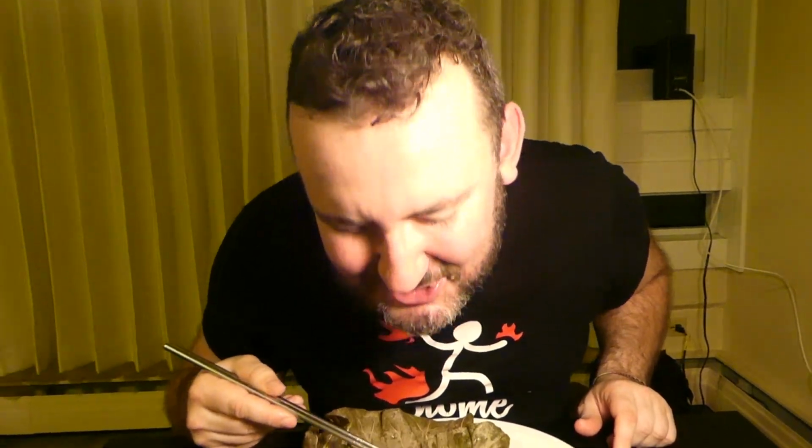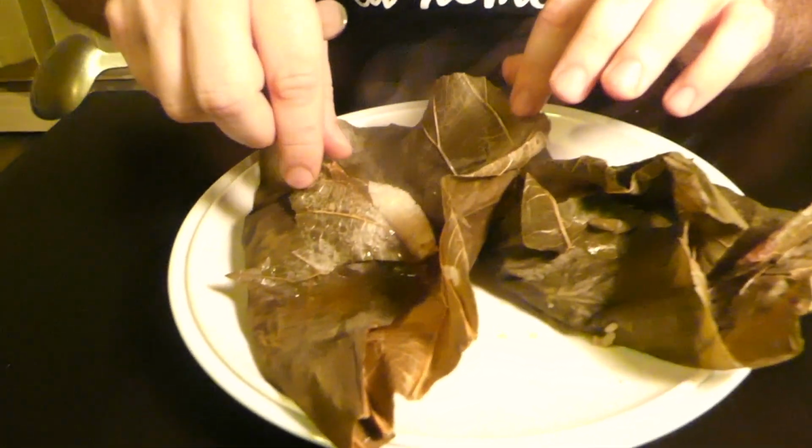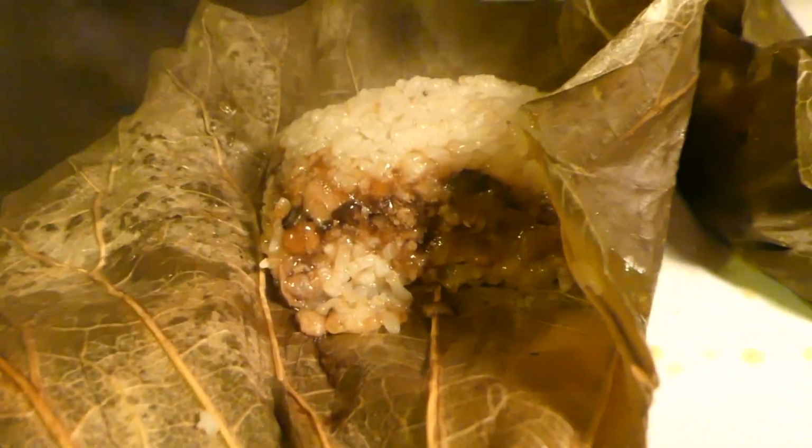The big question is, is it still frozen? 3 days. Oh no. It's still frozen in the middle. A few moments later. Attempt number 2, and hopefully now it should be okay.